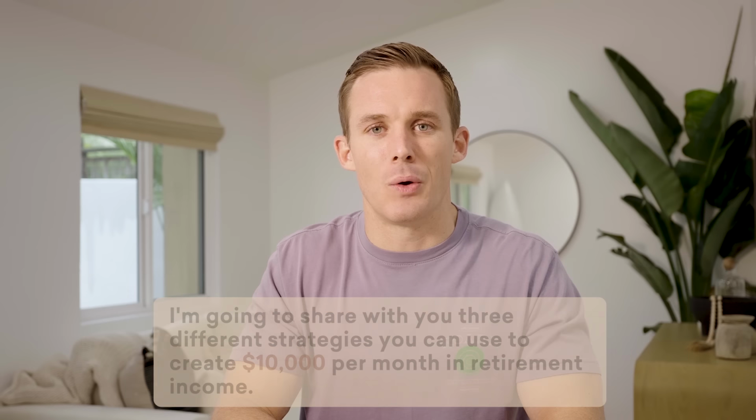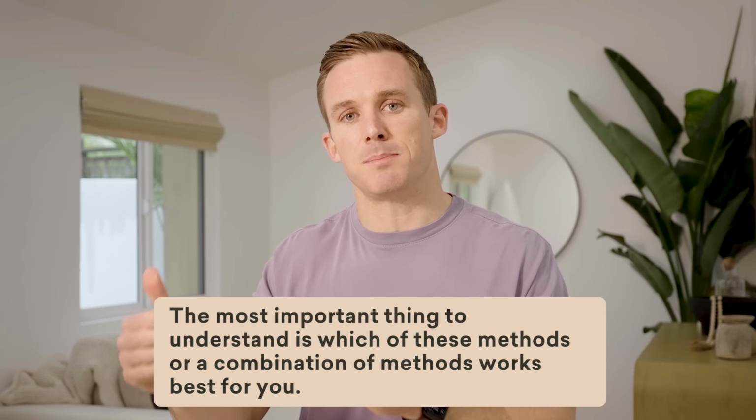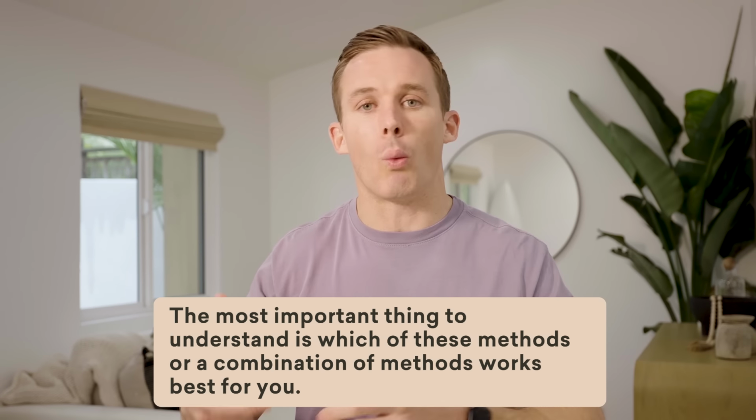Let's jump right in. Whether you use annuities or Social Security, standard investments, real estate, or more, there's a whole bunch of different ways that you can create income in retirement. The most important thing to understand is which of these methods or combination of methods works best for you. So what I'm going to do today is say, based upon the goal of creating $10,000 per month of income, which strategies, based upon those common investments I just mentioned, can you use to create that $10,000 per month? The first option I want to look at today is purchasing an annuity.